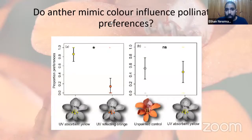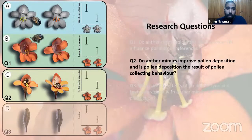And you may ask yourself, okay, but it's likely that that could be the result of the type of paint that we used that attracted the bees. But when we compared the painted flowers with the UV absorbent yellow paint applied to that, and gave the bees a choice in flowers that was unmanipulated, okay, so unpainted versus flowers with the UV absorbent yellow paint, they didn't show any preference. And that shows that paint didn't have an effect on the preference of bees, but it was in fact the color that did in the scenario.